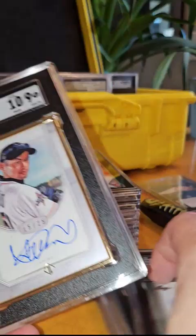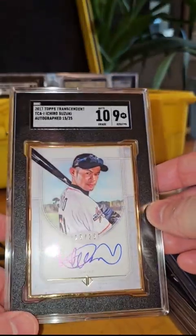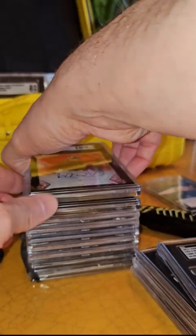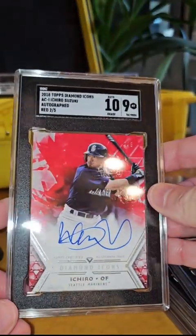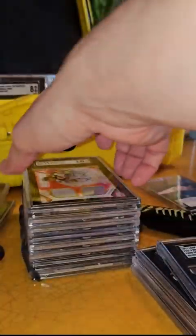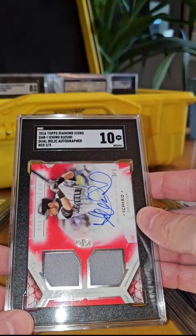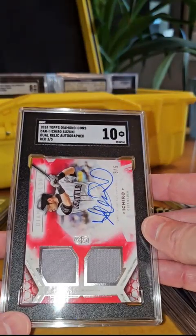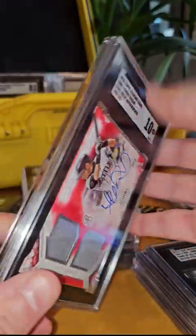All right, and then I sent in some Ichiros just because this is cool. This came back. Oh, this was a 9 auto 10, but this is a 9. Here's another 9. And this one's nice. Here's a 10. 10, I guess. I don't know why they didn't auto 10 and 10. I guess everything's a 10. Love that.